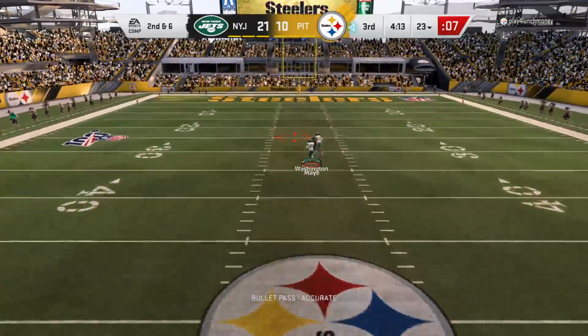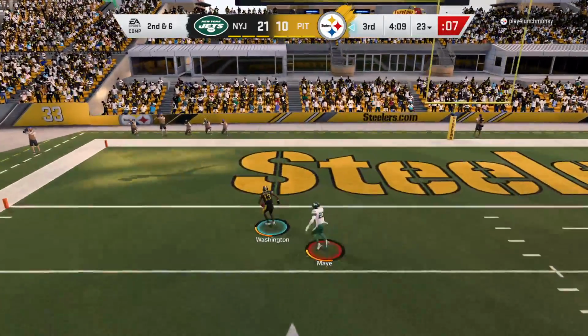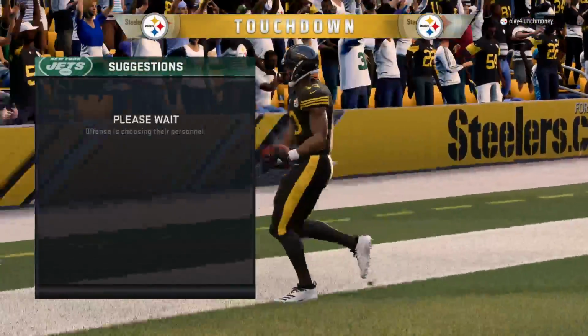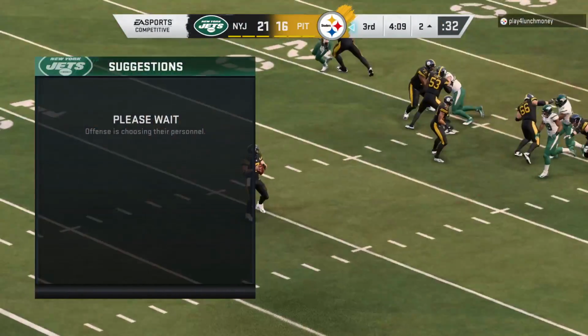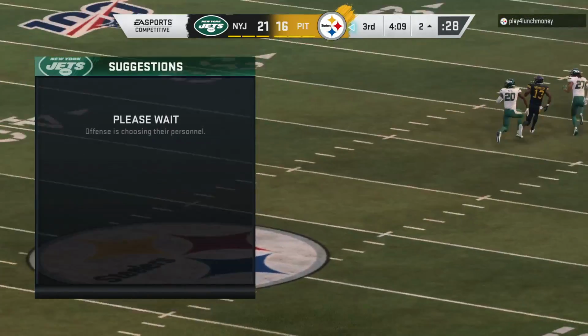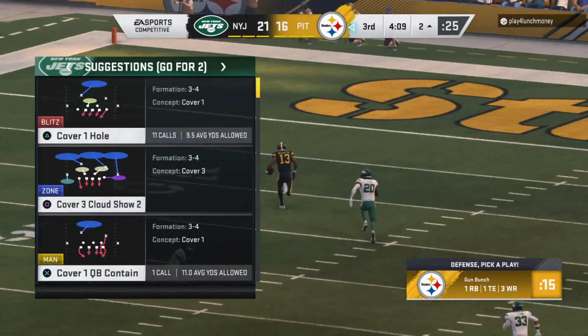Roethlisberger. He's going to launch it for Washington. That's caught at the 25. And into the end zone. Touchdown, Pittsburgh. James Washington, 77 yards. And the Steelers are able to make this a close game again.